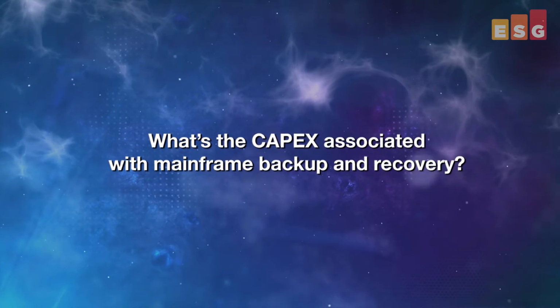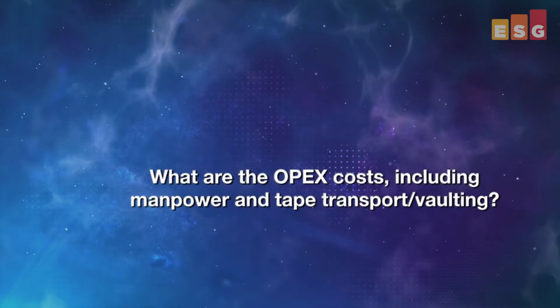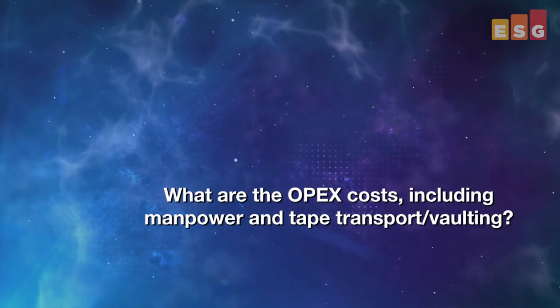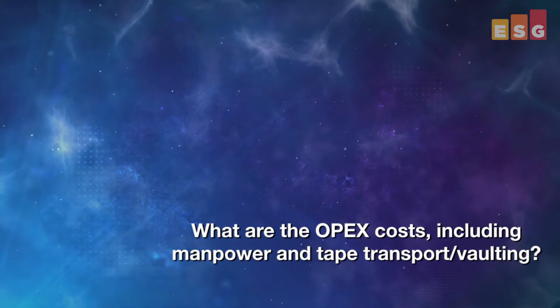What's the CapEx associated with mainframe backup and recovery? For example, the cost of the tape hardware and the media? And finally, what are the OpEx costs, including a manpower estimate and the costs associated with tape transport and vaulting? Let's take a quick look at some of the best practices that can be used to improve each and every one of these key performance indicators.